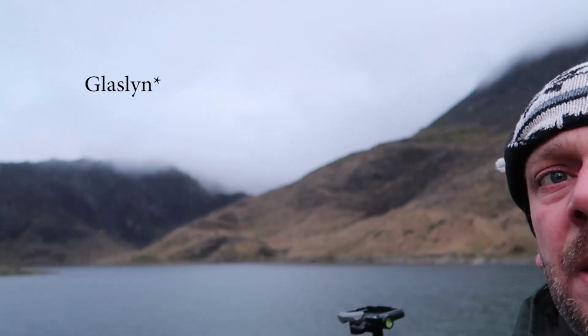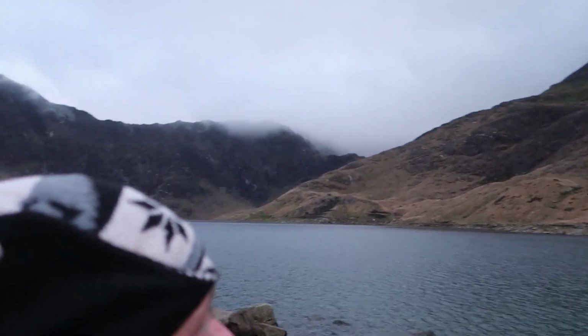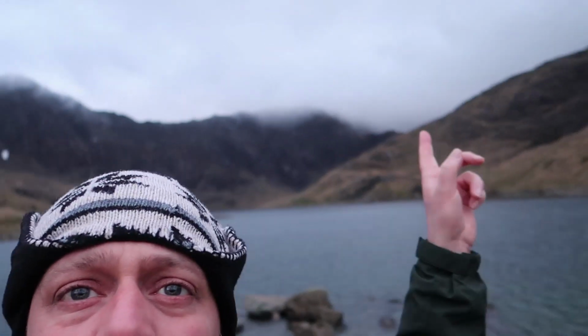So yeah, a little bit choppy around here, as you can see. It's Glaslyn behind me, and Snowdon is up there in the clouds somewhere. Don't know where, but it's there, trust me. Good old little hut, a nice thing to add for a bit of foreground in your composition. I think it's time to get the kit set up, and let's hope and pray and see if we get anything nice.